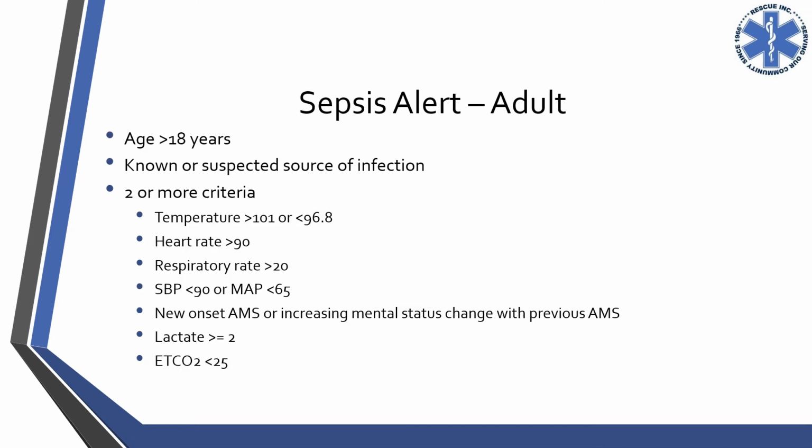Now we're going to look at sepsis. Real quick, one of the things that wasn't up here for the stroke was weakness on a specific side. Weakness? Arm drift. Okay.